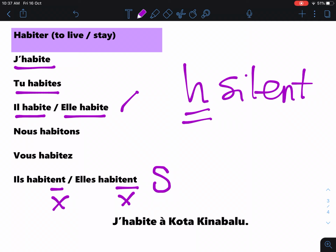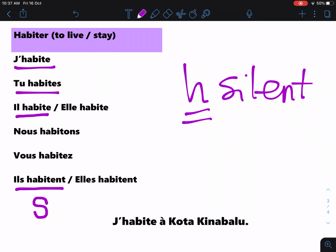Okay, look carefully at these two. This one you say il habite, but this one you say ils habitent because of the S. This one you say elle habite, but this one you say elles habitent because of the S. So now we know which one is he and she and which one is they. Alright? So I'm going to repeat this again.